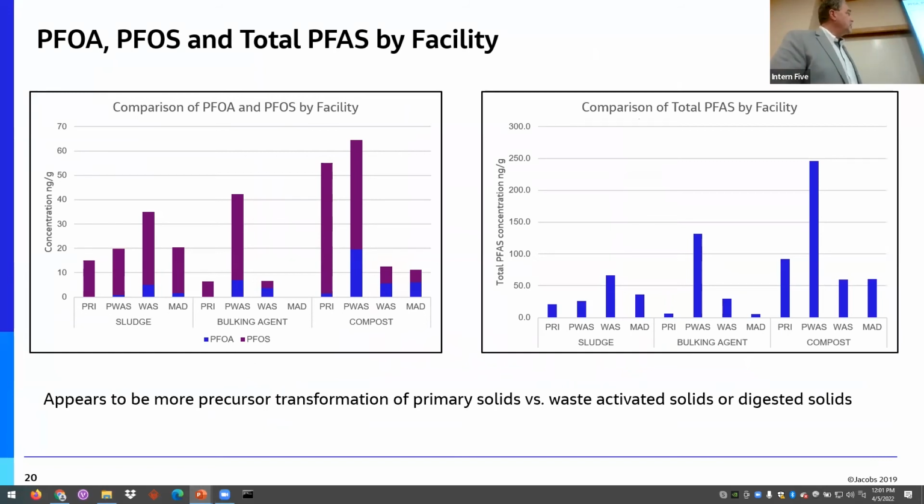So here's the sludge, here's the bulking agent, here's the compost. This is comparing PFOA and PFOS. The PFOA is the blue and the PFOS is the purple. So the PFOS is the predominant compound that shows up there. And here's what we see in the sludge. Here's what we see in the bulking agent. And again, we had the big recycle bulking agent. The other one, this one here, didn't even show up. And then we had over here the compost products. And again, the one that was high is the one that had the recycled bulking agent.